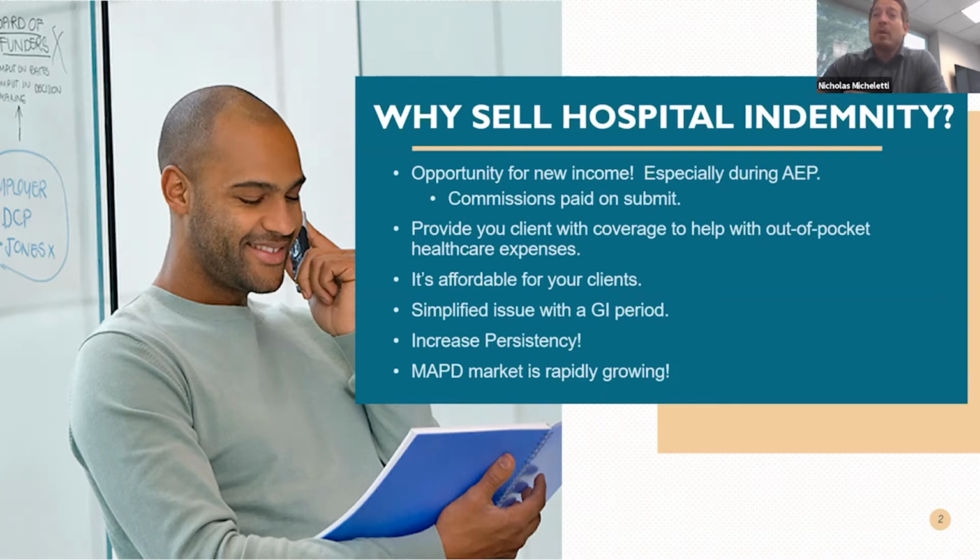Adding a product like this will also help increase your persistency in the home. As we know, having 2 or more products in the home is going to increase your persistency dramatically. And not only that, but with the way we've created this product where you can choose your base plan and add any or all of the riders to it, you're really customizing this product to your individual client. And when you get your client involved in building the product, we've seen that the persistency on the product stays on the books drastically longer, because you're building a product specifically for them.